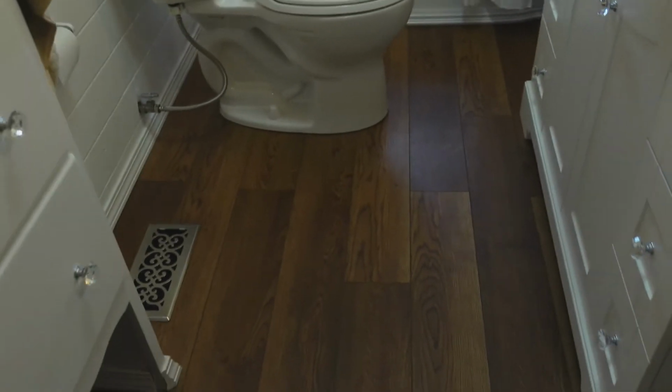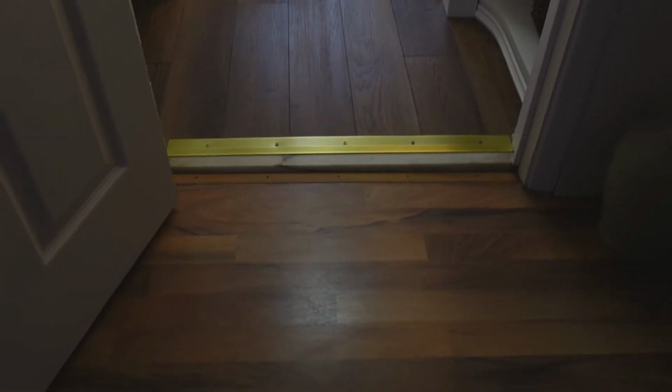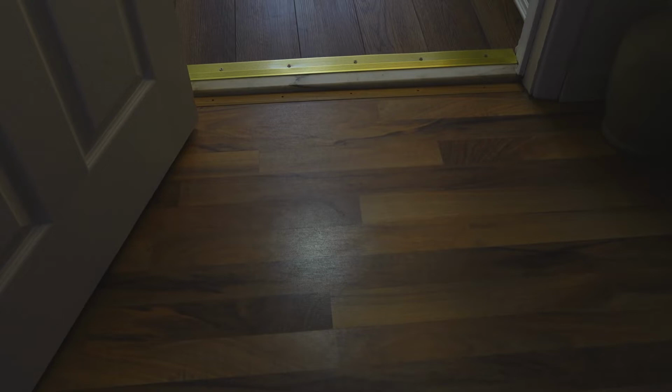There we go. And now you can see that. It's like that honey color. And I'll try and link that down below with the color in case you're interested in that. And the reason I did that color is because it matches very close to the hallway here. And that's a different flooring out here. And I'll talk about that in another video.